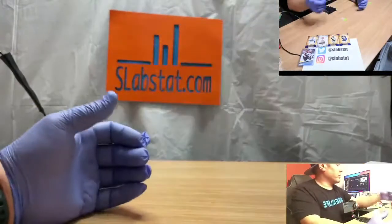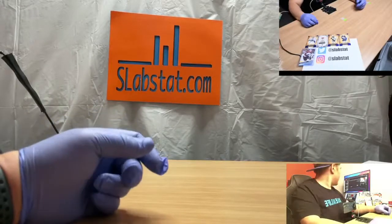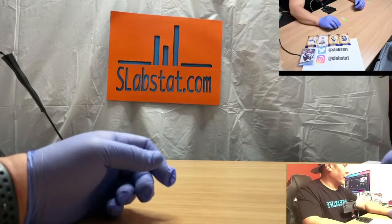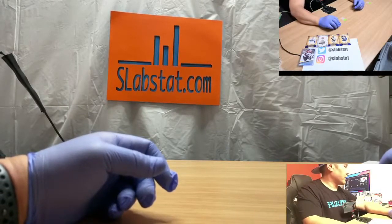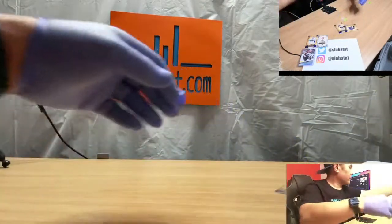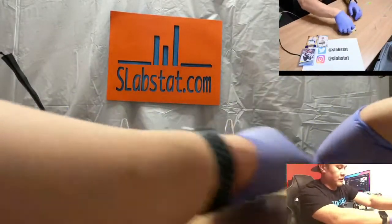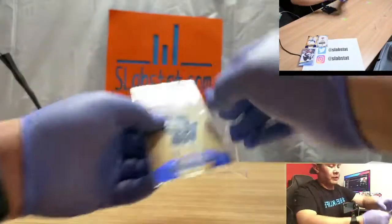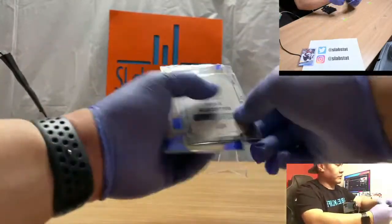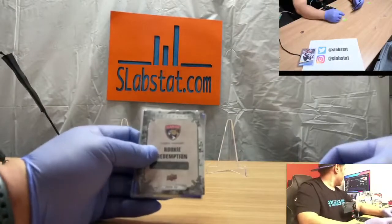What I'm going to do here is do a quick review of all the hits. And then I'm going to flip a coin and determine who gets these checklists just for the purposes of recording. I'm going to top load all these. Obviously there's the rookie redemption.